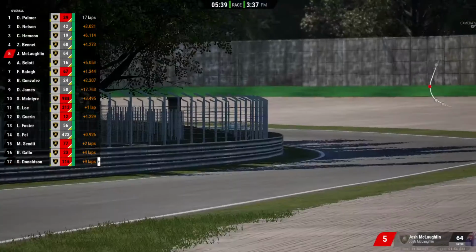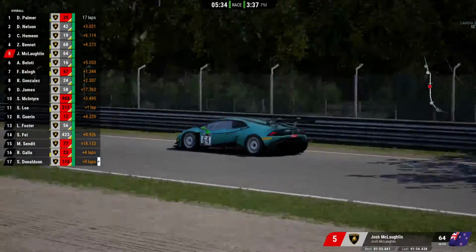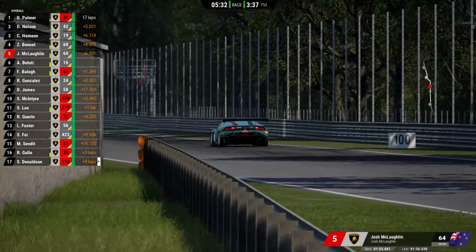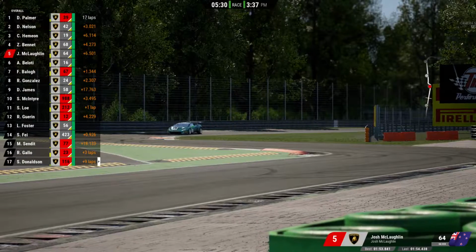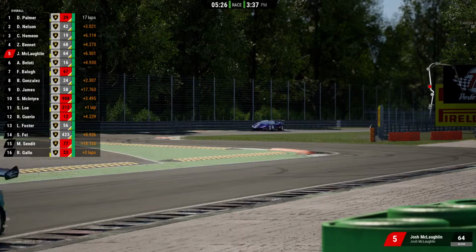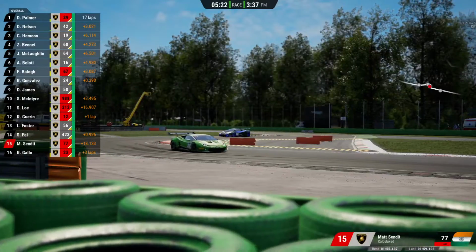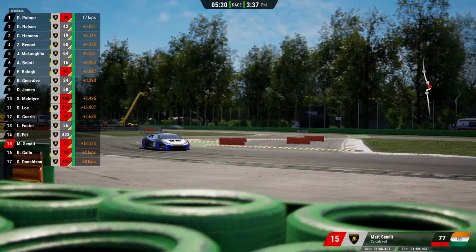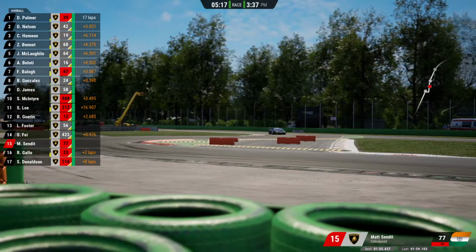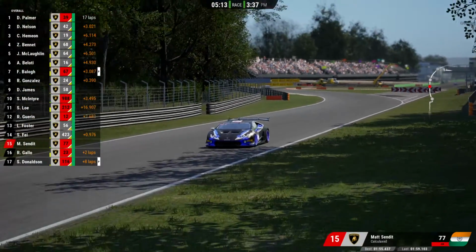Let's see. McLaughlin is now, what was behind? 6.5 seconds behind. All right, making headway. Looks like Sendit had a small off through Ascari when he came up on Ramiro Gallo. So it looks like he collected it and kept it going the right way, but doesn't help his effort to make up some time.